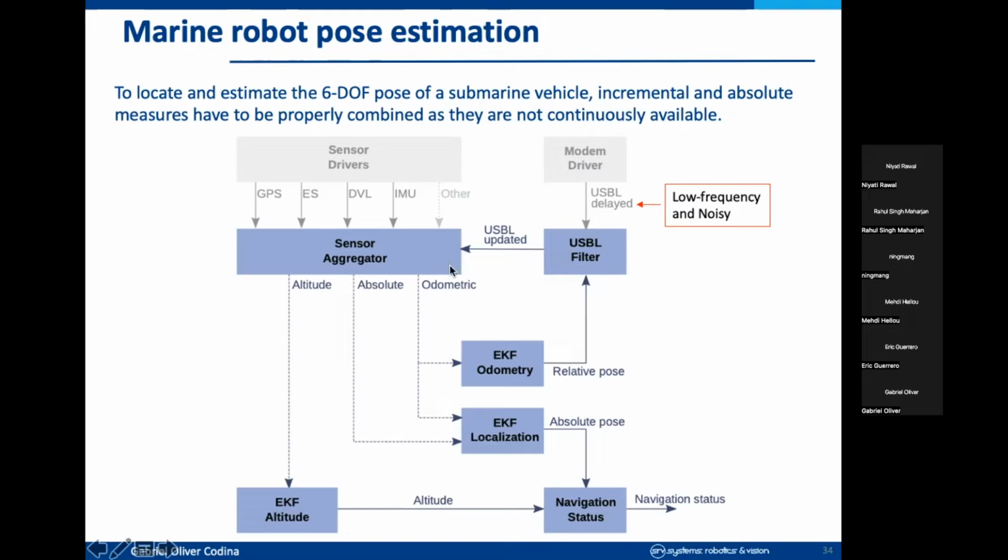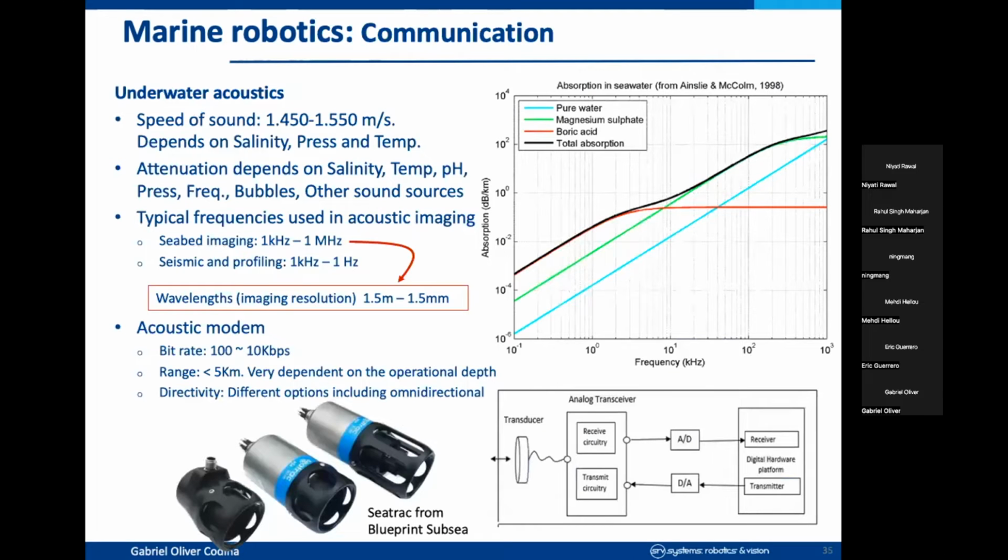Okay, suppose that we know where the vehicle is. Now we are collecting data in our mission, and we want to communicate to the outside what's happening there. So this is another big problem in underwater robotics: how to communicate. We can communicate data using acoustics, and in some cases we can also use optics, but I will briefly describe the problem.